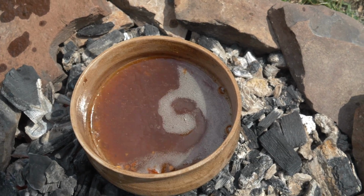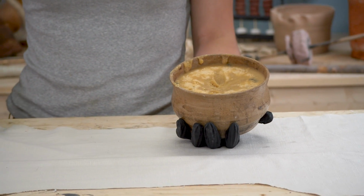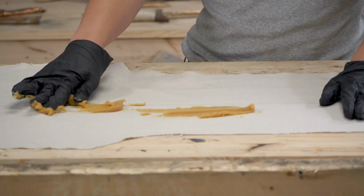Ooh, nice swirl. All right, the next step in making the linothorax is, what was that, right? Is it lino? Lino. Lino, okay. The next step in making the linothorax is taking the pig fat that we've boiled and rendered into a nice layer and sticking them all together to make them stick. Awful. Oh yeah, that's nice.